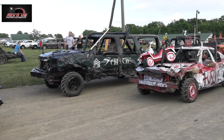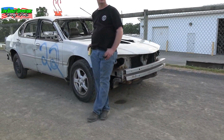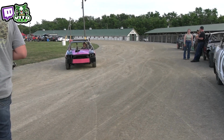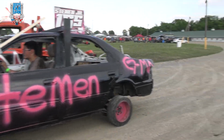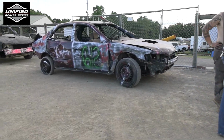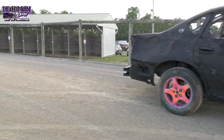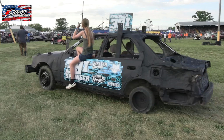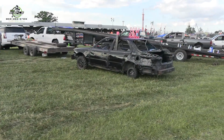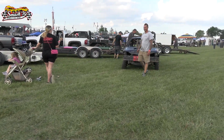Another compact car coming in here. Still got some cars coming through inspection over there. Couple cars still waiting to get through final inspection. No stick on this one. Not sure if they decided to throw the towel in because they're supposed to be starting the drivers meeting in like 3 minutes. This one's got a stick, but he's still doing some cutting.